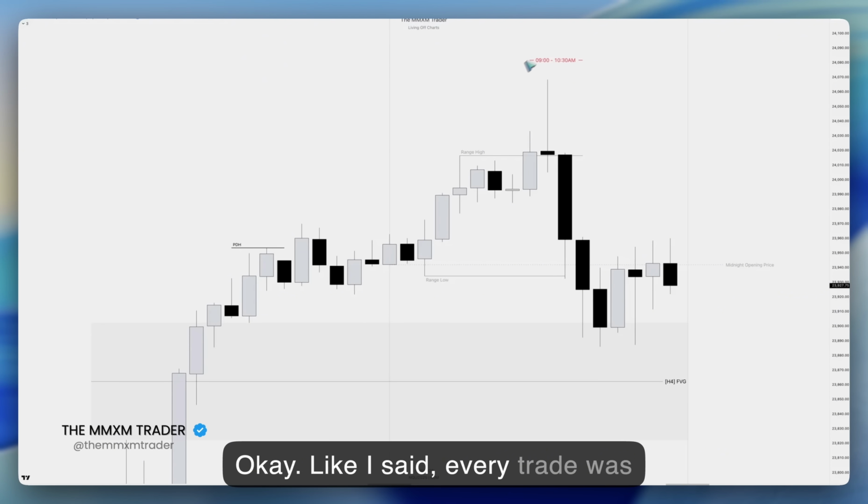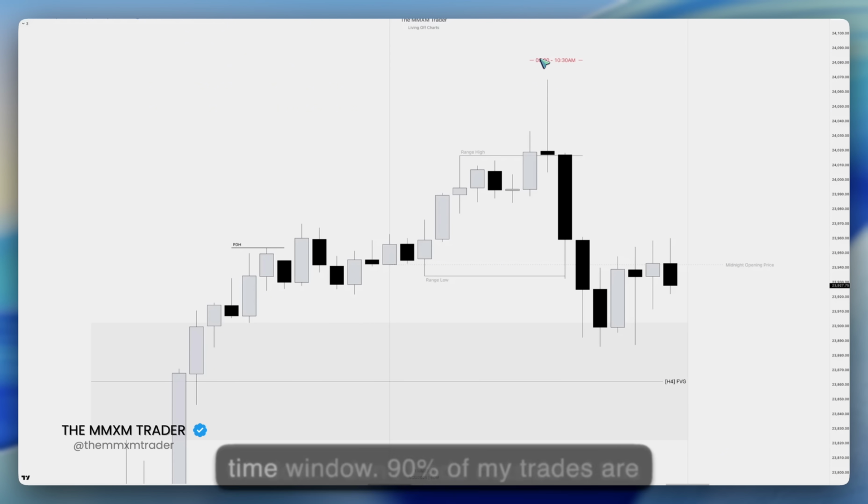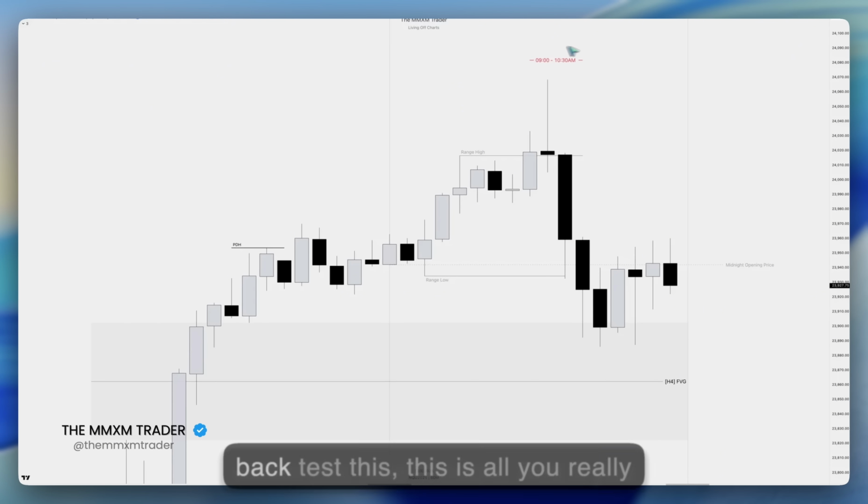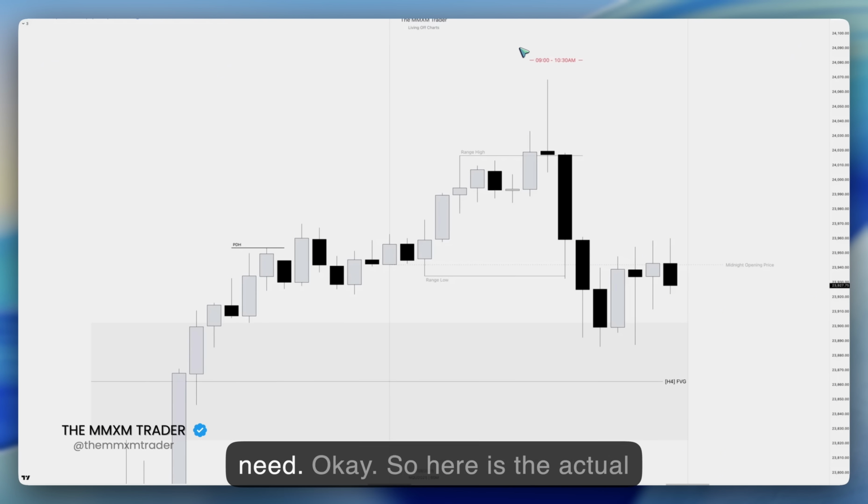Like I said, every trade was between this 1.5 hour window. I don't trade outside of this time window. 90% of my trades are within this time window. And if you backtest this, this is all you really need.